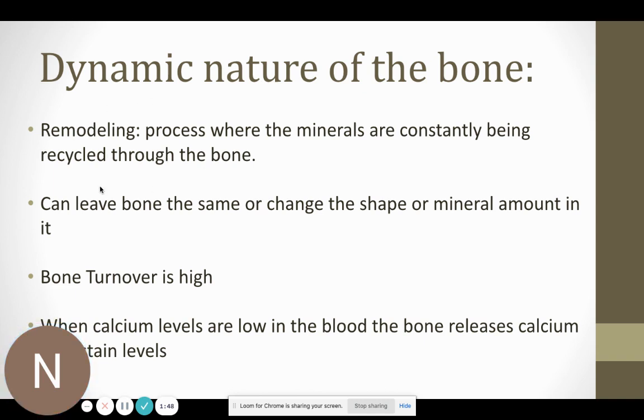We do have a process called remodeling. What happens is we get a new skeleton every few years. We have cells called osteoblasts, which make new bone tissue, and osteoclasts, which come and break down old bone tissue. As we get older, we have less blast and more clast, so we have more breakdown of bone. That's why older adults are more at risk for fractures, because they have more breakdown of bone and a weaker bone tissue.